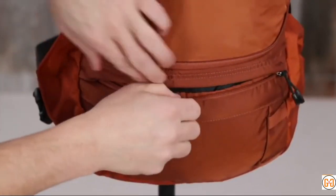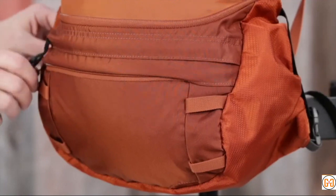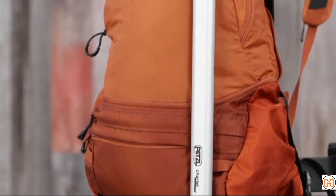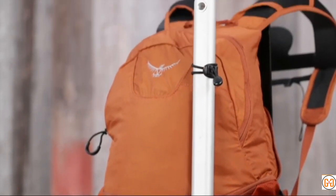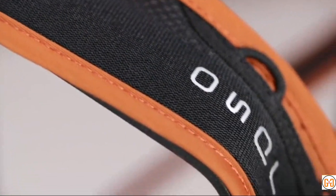On the day lid, you'll also find dual zippered access to the main compartment, a hydration sleeve, a small zippered front panel pocket, a tuck-away ice tool loop with bungee handle wrap, and an air mesh harness with edgeless wrap over the shoulders for comfort and ventilation.